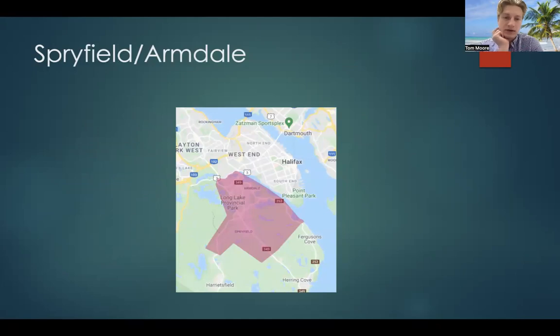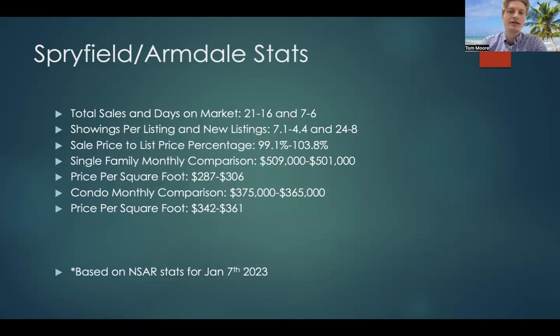Spryfield and Armdale, again, an area close to town, it's been popular recently for folks looking to invest in properties, rent them out. Spryfield had a history or a bit of a stigma around it for being a little bit rougher, but that's obviously changed over the past couple of years as well. And it's very close to the peninsula, as you can see there. Total sales, 16, days on market was 6. Showings per listing, 4.4. New listings was 8.